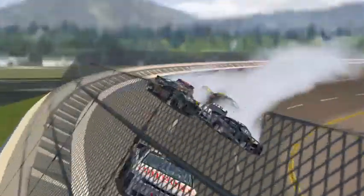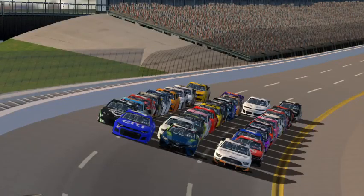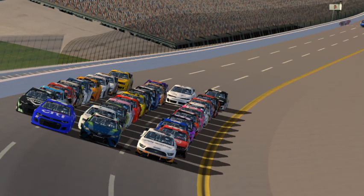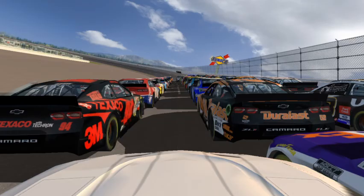Let's take a look at where Doering was at the time of the accident. He was running in the 28th position. So yeah, it was not the best move for him to make. But let's take a look from his hood camera in the number 30, unsponsored Pontiac for Adama Racing Enterprises.